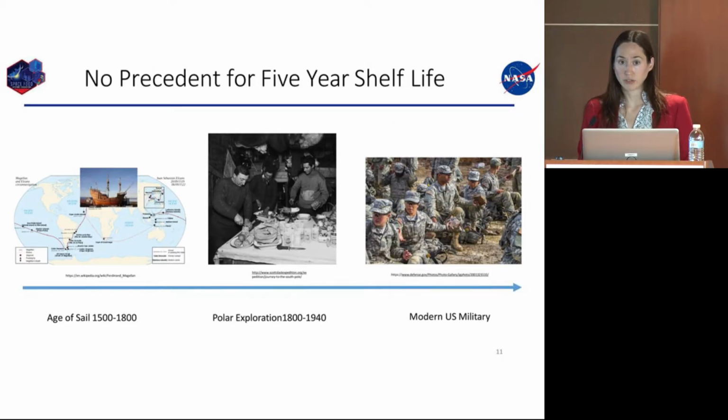And if we look at the age of sail, where there were a lot of nutritional issues, and nutrition and food was one of the #1 reasons for failures and deaths, they were only out for a couple months at a time. It wasn't very long. So when we talk about our crews going to Mars and being gone for 3 years, this is much longer.